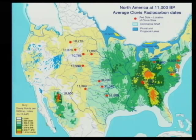But in their database, they left out a couple that I kind of am a little bit partial to, and they're older than the rest. When asked about that, they said, well, you know, we weren't sure they're Clovis, so we dropped them. And I'm thinking to myself, yeah, they didn't fit your model, did they? I'll get back to these sites a little later.